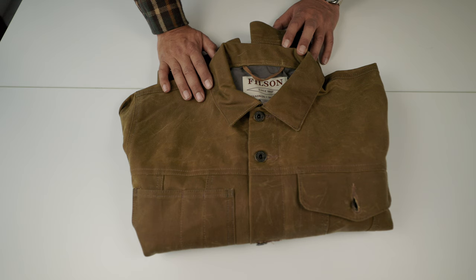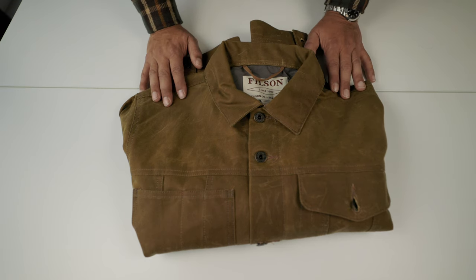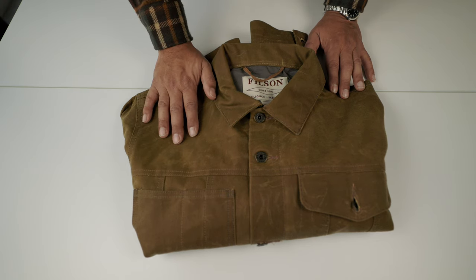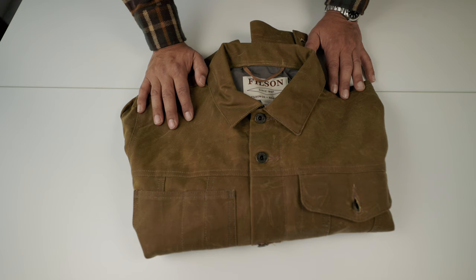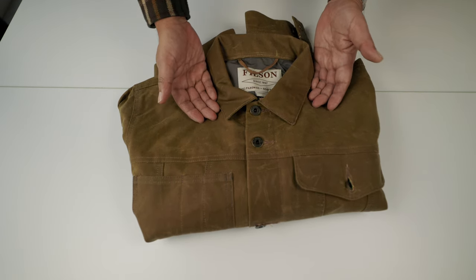I have the luck to have in my hand one made in the USA, because a friend of mine has one, and we compared both jackets. Realistically, I cannot see any difference, not even in the construction or the quality. But when we start seeing the characteristics of this jacket, we're going to see why. Let's talk about where this jacket comes from.